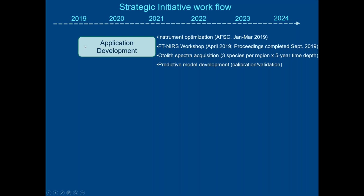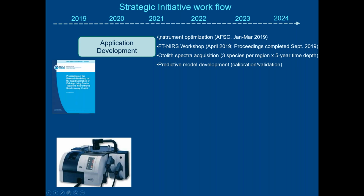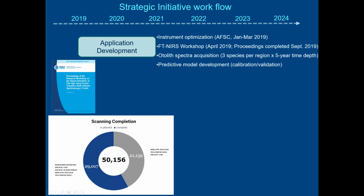The workflow of the strategic initiative began in 2020, which was the first year of real funding, and started during the pandemic, which unfortunately has been somewhat hampered. It's during this time that we wanted to optimize instrumentation, which we actually have done quite well. And we've generated these proceedings that document a lot of what we've done already, a lot of the questions that need to be answered, and the research activities we need to do going forward. Otolith scanning has been mostly done in our lab because of the delay in fielding instruments to the other labs. I think we're up to about 35,000 scanned otoliths at this point.